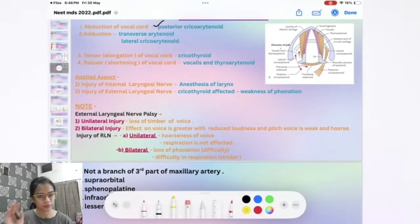Now, there was a question which was asked. I have also included in this question paper, where they have asked, what if the recurrent laryngeal nerve got injured? As it is related to this theory, I have included that in this slide. If the injury of the internal laryngeal nerve happens, then anesthesia of the larynx happens. Injury to the external laryngeal nerve leads to the cricothyroid getting affected, because of which there is weakness of phonation. Weakness of phonation means there is difficulty in phonation.